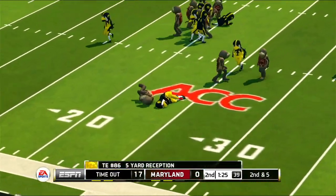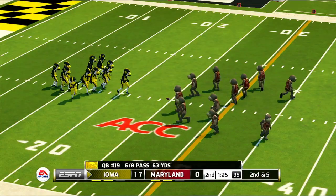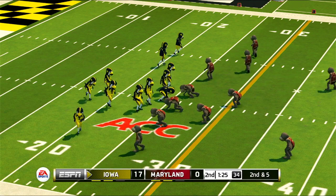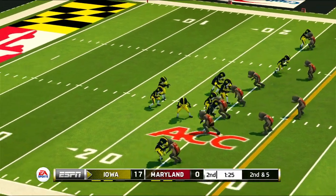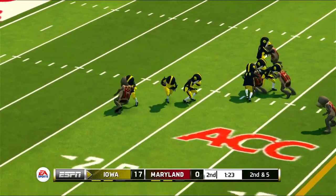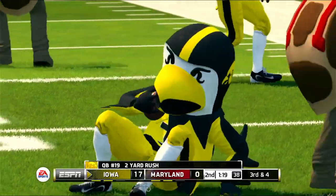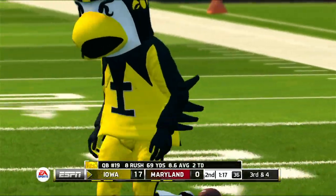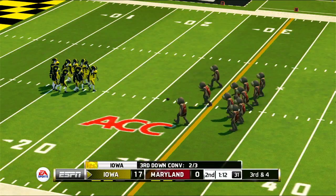And it's caught, and he's brought down quickly. I like that they're completing these underneath routes, because pretty soon the defense is going to start to cheat up, and that's when the quarterback will have his chance to go over the top for the big play. Excellent open field tackle. They're about 4 yards away here on third down.